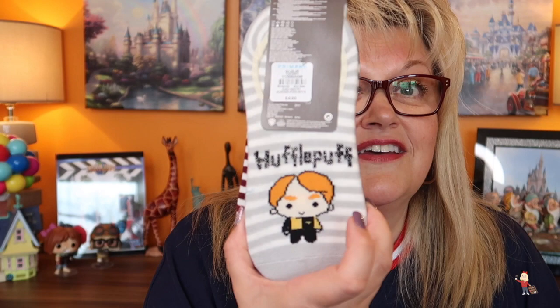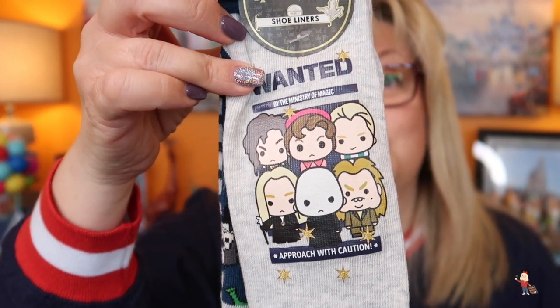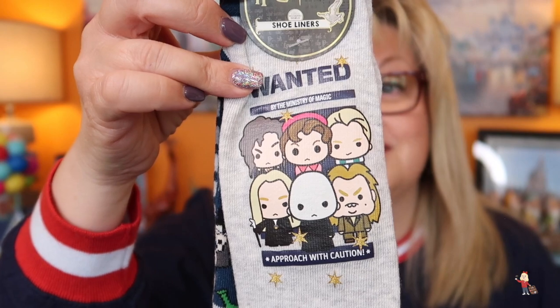We have got some invisible socks, so like shoe liners, if you like, and you've got each of the houses there. So you've got four, and they're £4. And then you've got three pairs of wanted socks, and they're £2.50. And it was just the luck of the draw. Different people wanted different socks this week. So we got those. That was the Harry Potter segment.